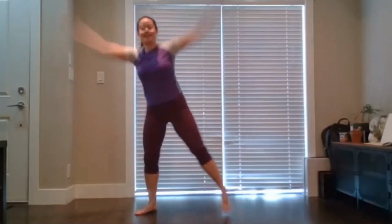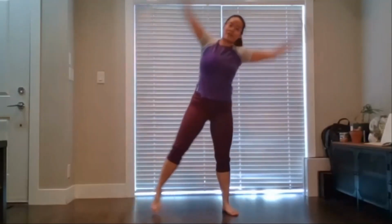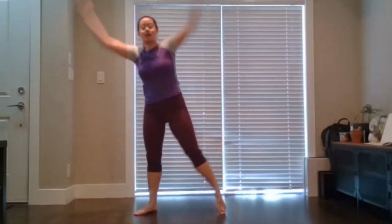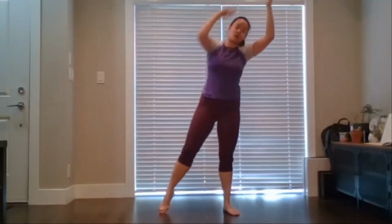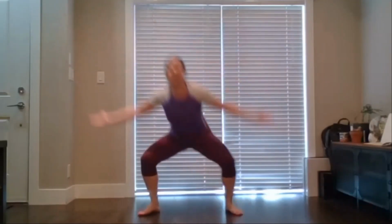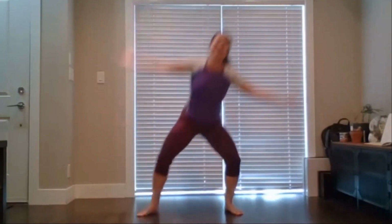Breathing. Good. You got about 30 seconds. 35. Making sure you're actually squatting so we're not losing our squat and doing this. Right? We want to actually squat down with those legs and then clap upwards.